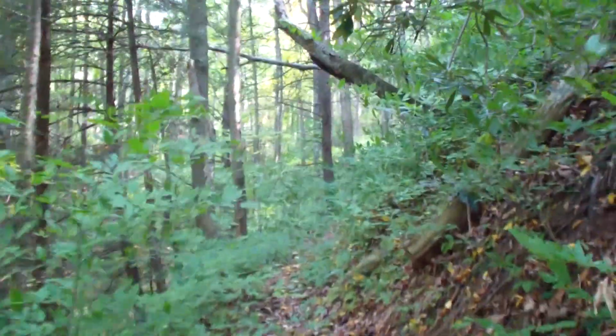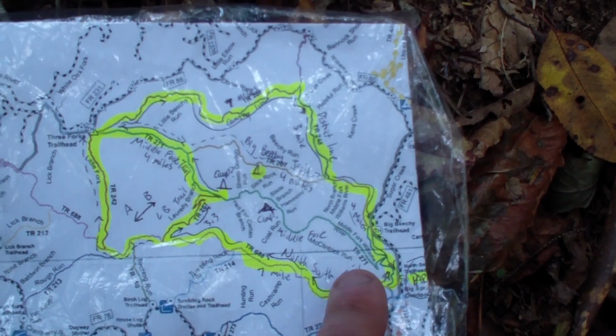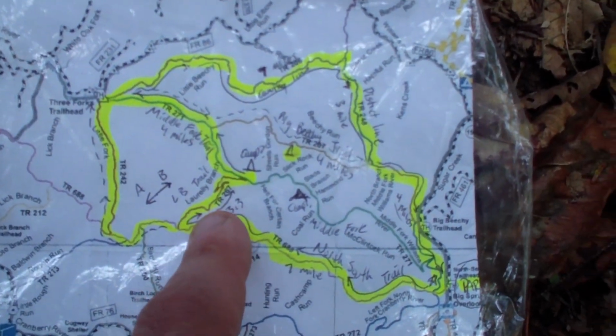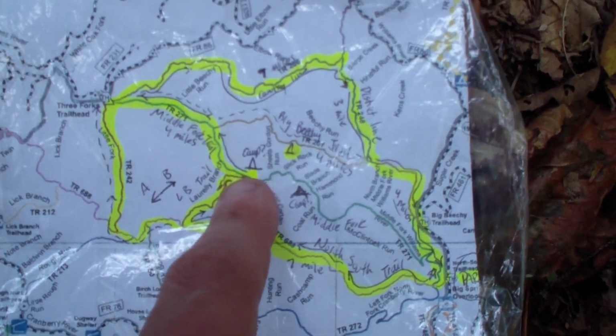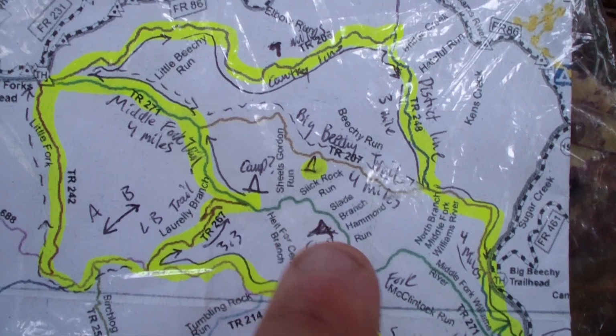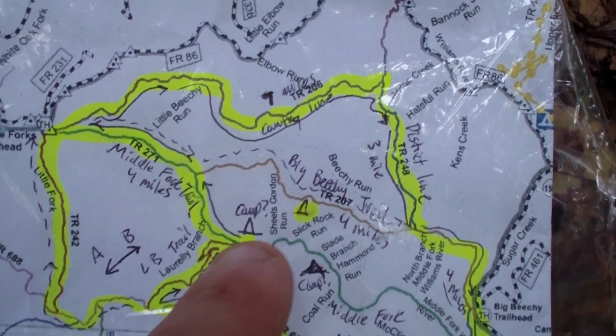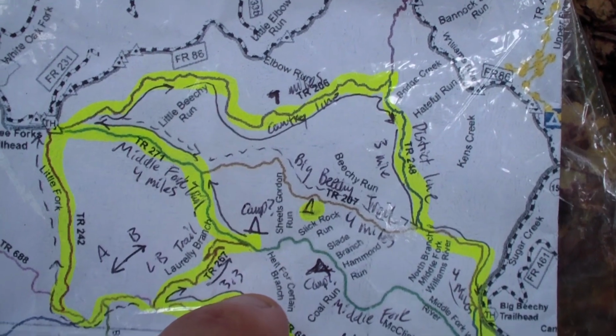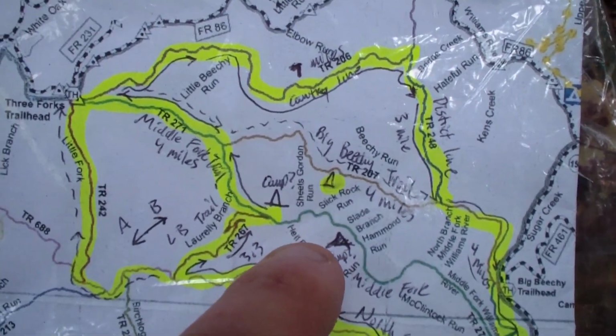You can see on my map here, we started at the car here. Yesterday we went up along here, hung that right on Laurely Branch, and then right around where I had this question mark, about a possible camping and this other possible camping. I think we were right in between there. So we were just about in between the two spots. I guess maybe we'd be okay for camping.